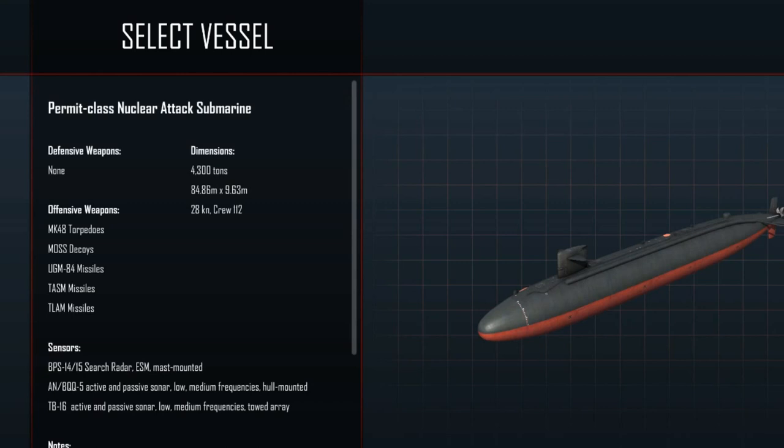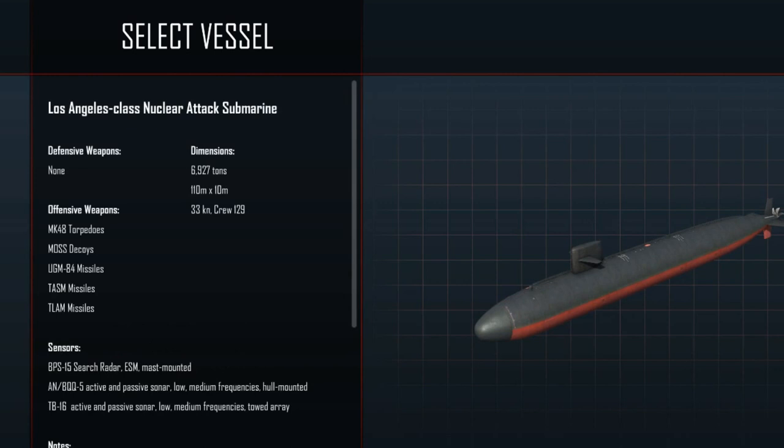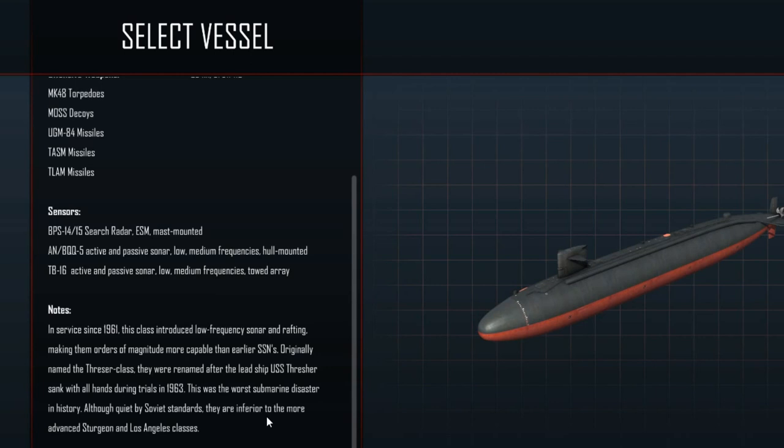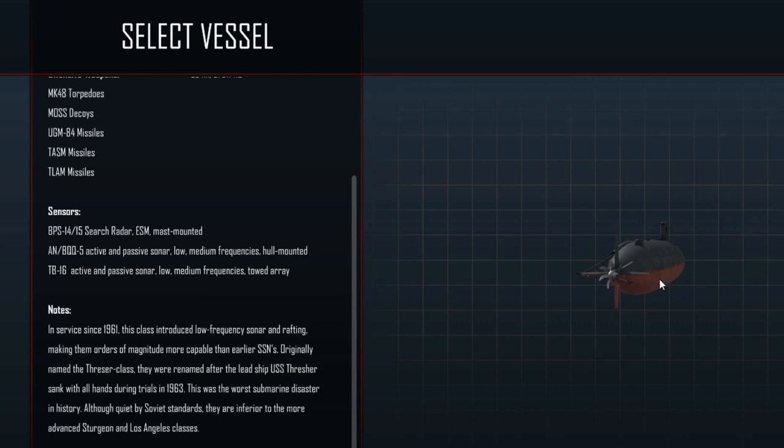Is Los Angeles class ballistic, or is that attack sub? No, it's an attack sub. So SSN stands for, I've had multiple people debate me on what the SS piece of it stands for, but the N stands for nuclear, which just means that it's a nuclear powered fast attack submarine. If it's diesel powered, usually it's SSK. If it's nuclear powered, it's usually SSN. Ballistic missile subs, that would be the Ohio class, and they're SSBNs, which stands for ballistic missile, and then N for nuclear powered.